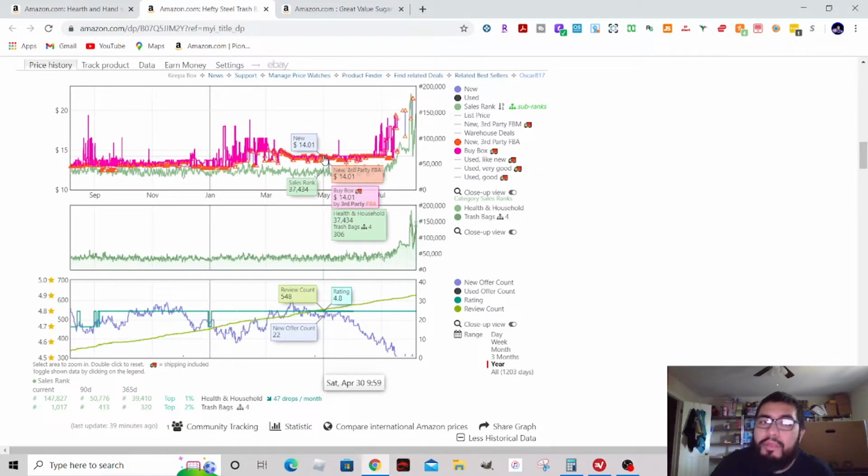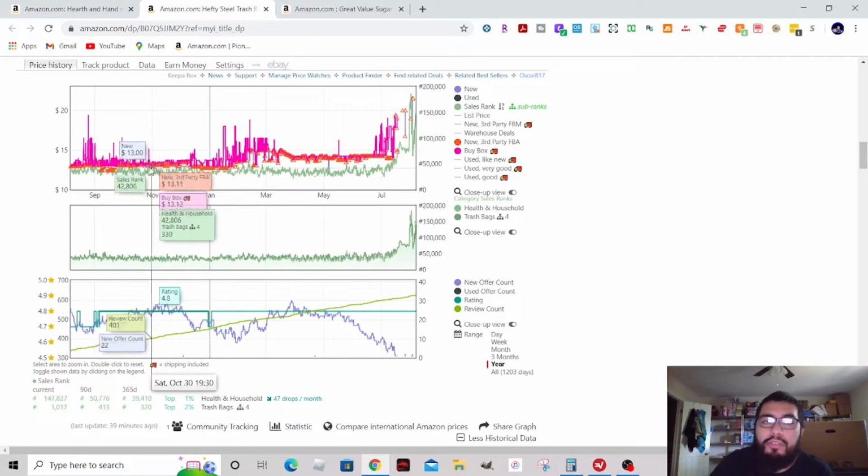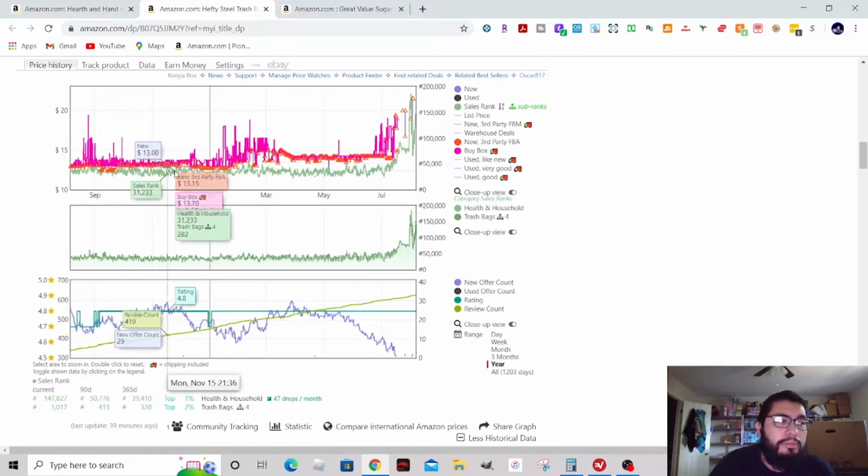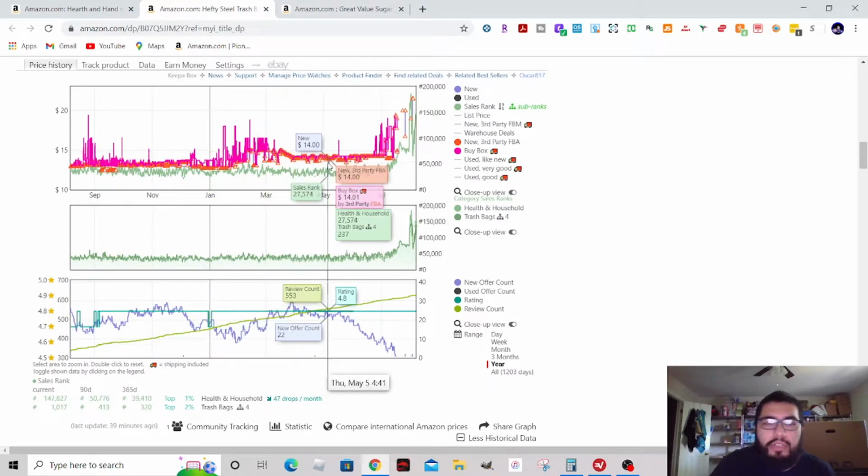So right off the bat, you can see the price for this is mostly around the $14 range. Now it's cheaper back here because this product was cheaper before inflation. Right now, before Walmart discontinued it, this product actually cost a bit more. I forgot how much it cost exactly, like $270, I think. It's a 2-pack, so it's like $540.